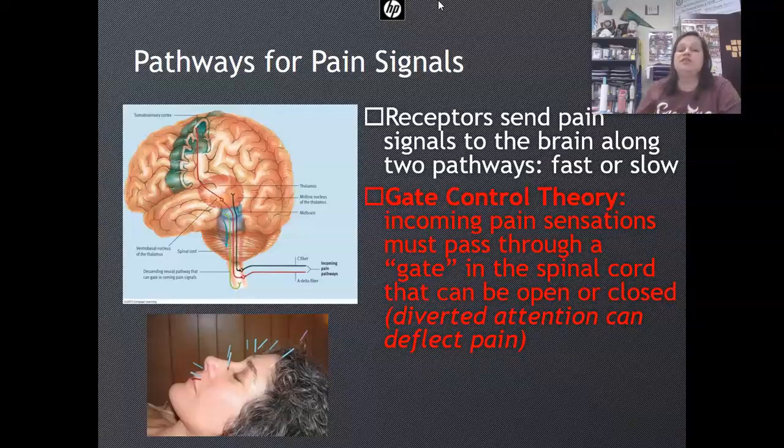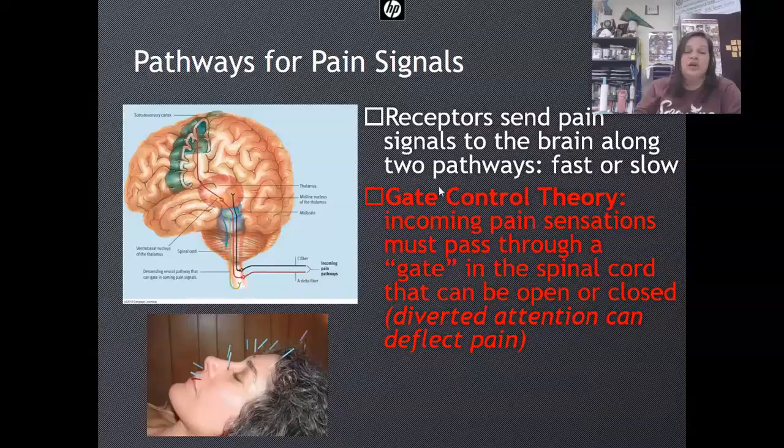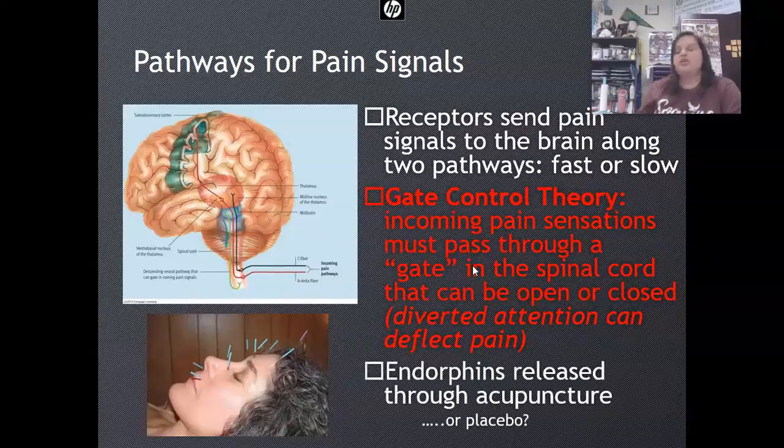So the idea is that if you can create a contrasting signal that blocks the pain or divert your attention, then you may not feel as much pain. This only works to an extent, you know. If you sever a toe, it's not going to help just to rub your toe. But that's the gate control theory.